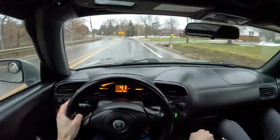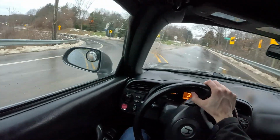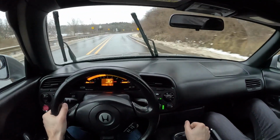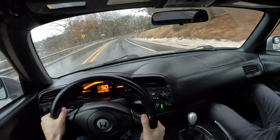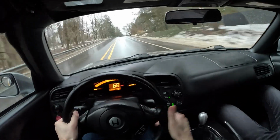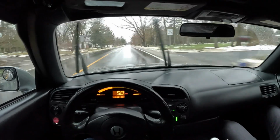I love this thing. It's so happy. You just get to bang that massive downshift and just kind of bucket it in. Just right on that VTEC actuation, you just sort of float into that corner. Man, how much fun is that? It's so great. That's awesome.